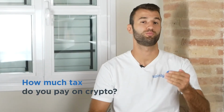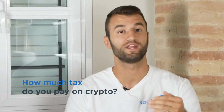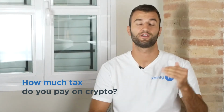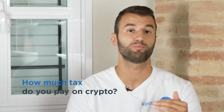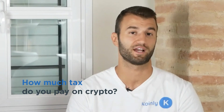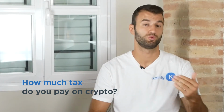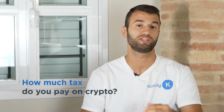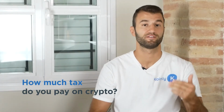How much tax do you pay on crypto? It depends on whether you are an investor or running a business. In Australia, there isn't a separate capital gains tax rate for investors, so the amount you pay depends on your marginal income tax rate. There are other factors which may also affect how much tax you pay. For example, there is a sweet 50% tax cut on your capital gains if you've held a specific crypto for more than a year.